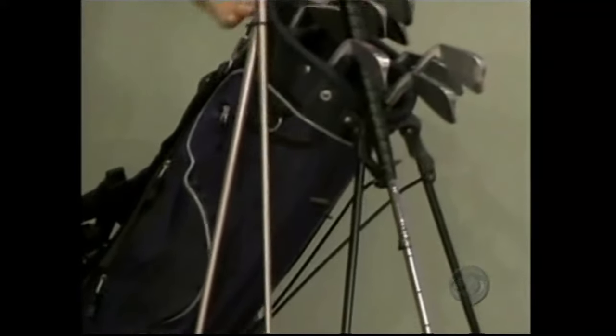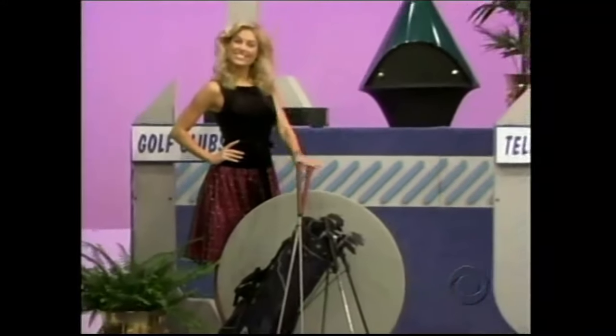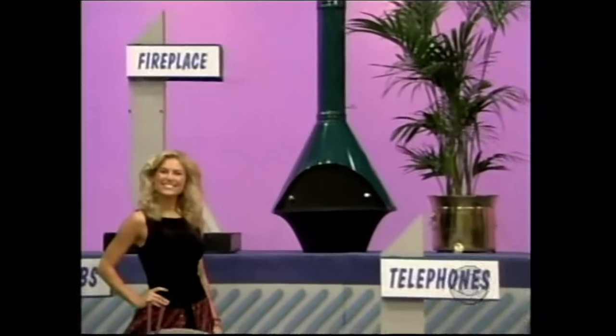First, new women's golf equipment. A ladies' golf club set with irons, woods, a putter, and bag for hours of fun on the green. And second, a freestanding fireplace from Mom Fireplace, a unique cone-shaped fireplace elegantly styled on an attractive curved base, complete with mesh screen and pipe.